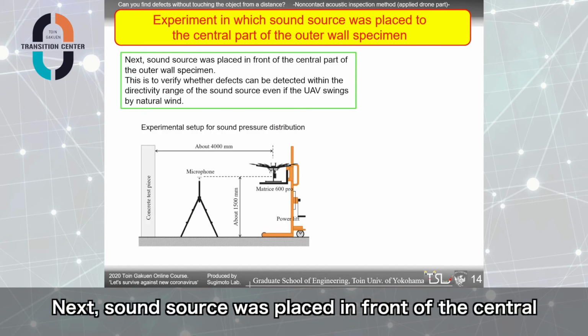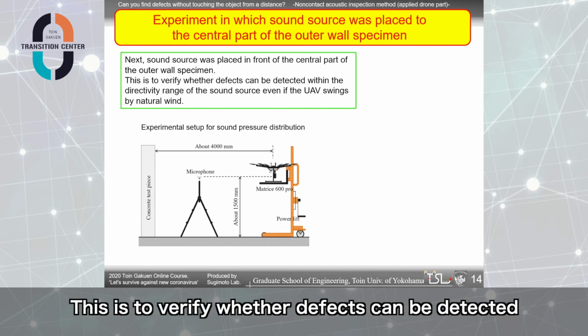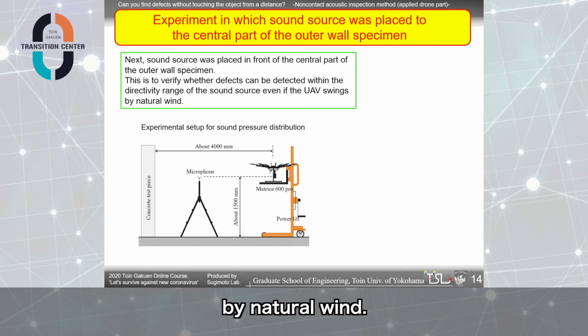Next, the sound source was placed in front of the central part of the outer wall specimen. This is to verify whether defects can be detected within the directivity range of the sound source even if the UAV swings by natural wind.